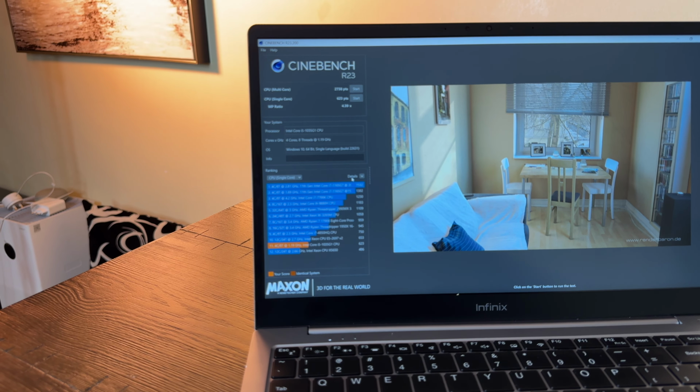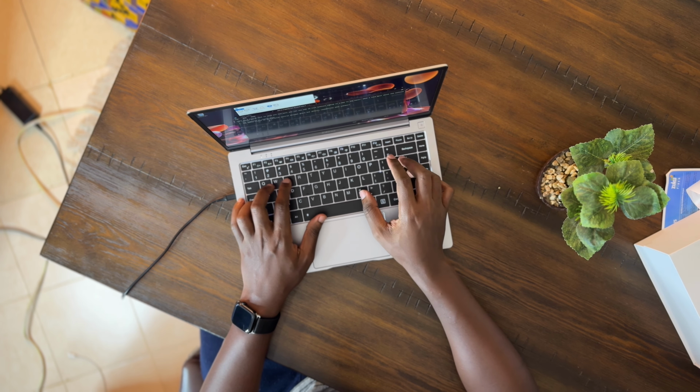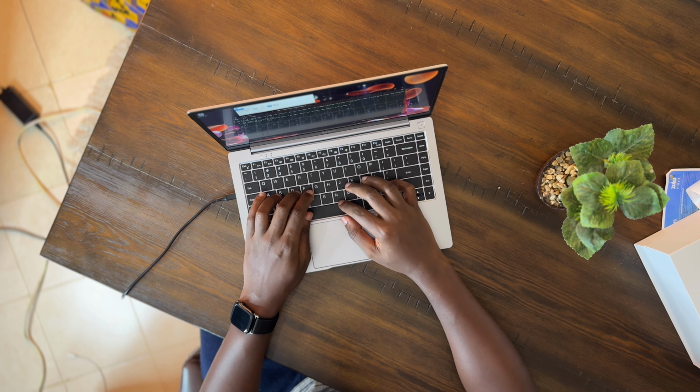Talking of that, let's talk about the battery. For this size of a laptop, I fear that the most missed opportunity for Infinix is battery. This device comes with a 50-watt-hour battery, which I feel is small. I think at this size and for the amount of stuff that it packs, I would expect around 80 to 90 watt-hour battery, which will ensure longer battery life.